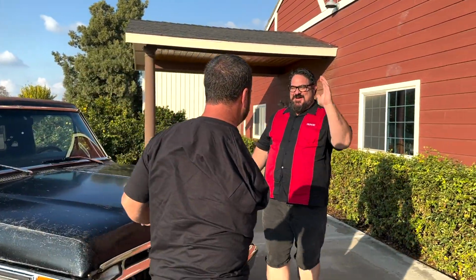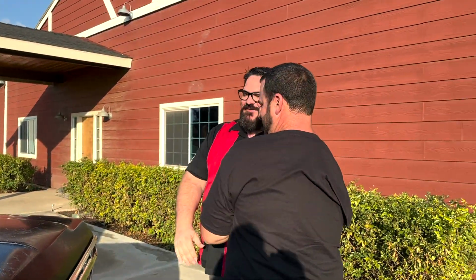This old Ford is, man. That was so awesome. Thank you. Thanks for bringing it out. Not a problem. I can't tell you the last time I remember having this much fun with a car, or a truck. She's a lot of fun, that's for sure. Thanks for bringing it out.